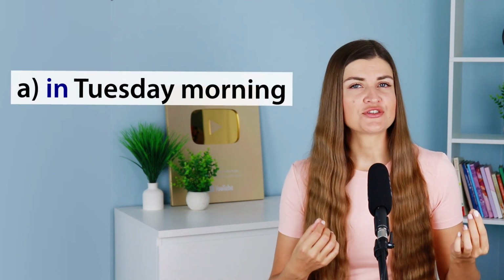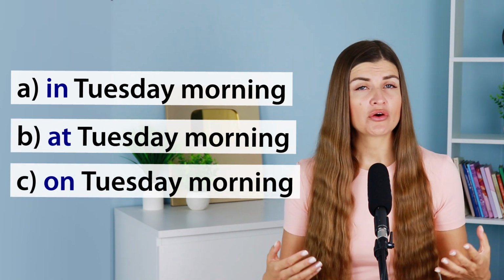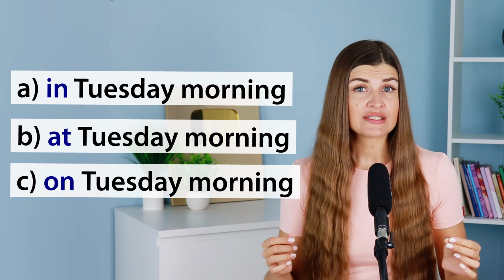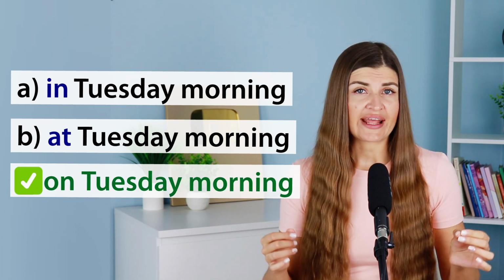Now let's address a point about prepositions. We've learned how to use in the morning, in the afternoon, in the evening, and at night, right? But what if we add a day of the week? How do the prepositions change? Consider these options: in Tuesday morning, at Tuesday morning, or on Tuesday morning. And the same goes for afternoon, evening, or night. The correct choice here is on. We don't say in Tuesday or at Tuesday.